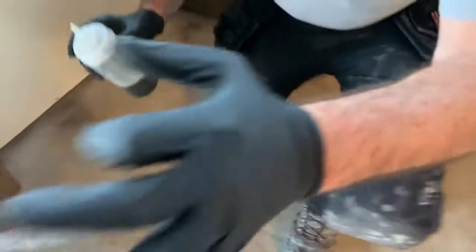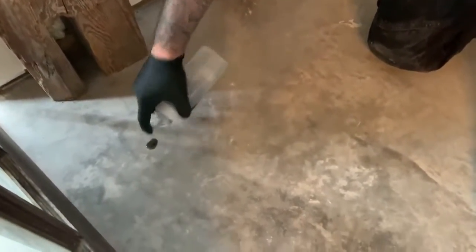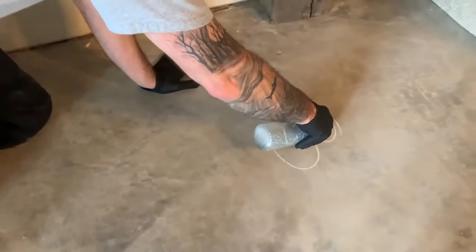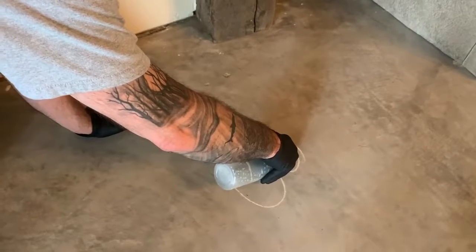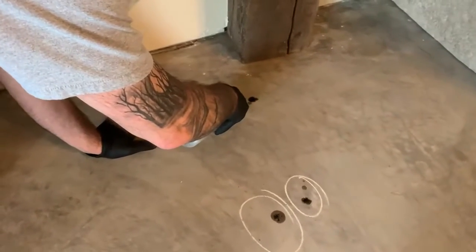If we run the grinder over these and there's a big mound, it's gonna hook it and it could pull them out. So we're just gonna go around real quick like that. Fill these little holes. And this stuff sets really quickly, so you gotta move.